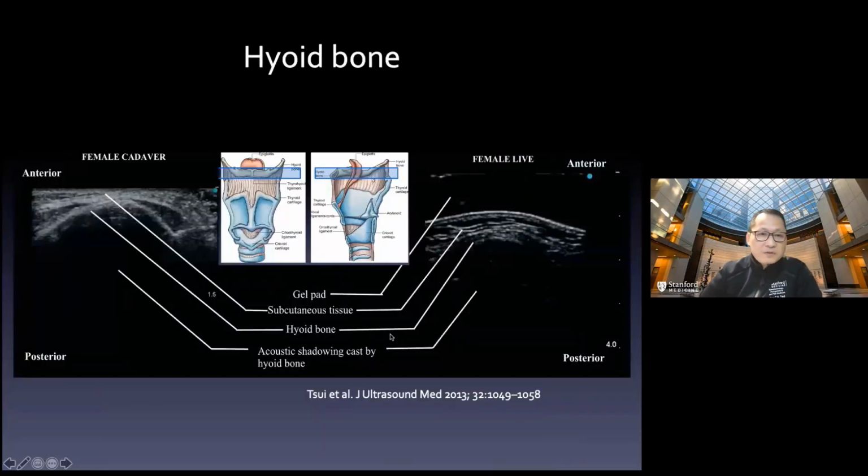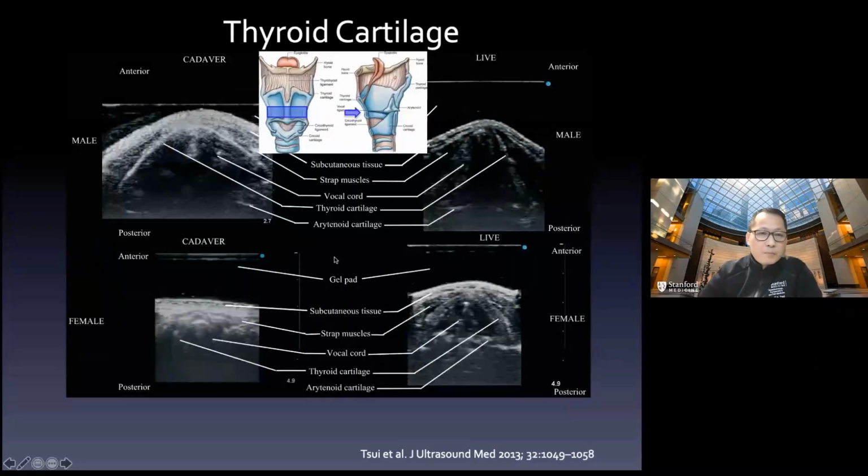Now using this, we look at a different cadaver. Just like before, you can see the hyoid bone quite well defined. Behind the white bone, you don't see much behind it. Same thing in the live and the cadaver. Now, if you move down to the second part, you can see the vocal cord.